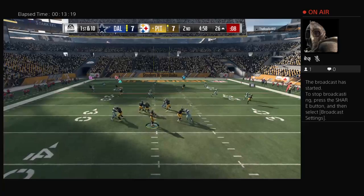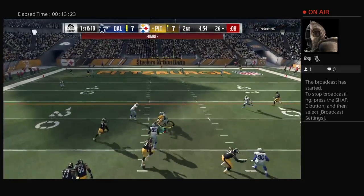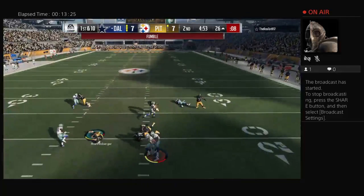On 1st and 10, it's Roethlisberger. Now Ben hit, and he lost the football. It's loose.